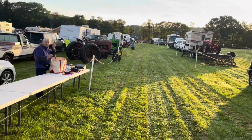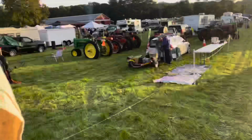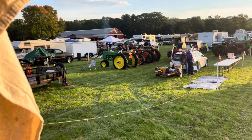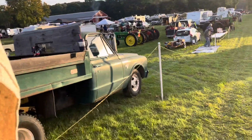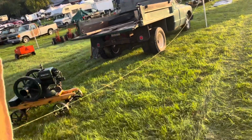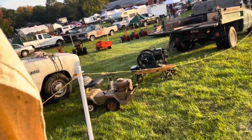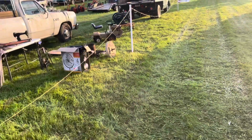Good morning. Got some old John Deeres and some Trauma over there. And an old Case, actually. Chevy 30. You don't see them every day no more. All old tractors and such over here. Some interesting stuff. An old Singer.